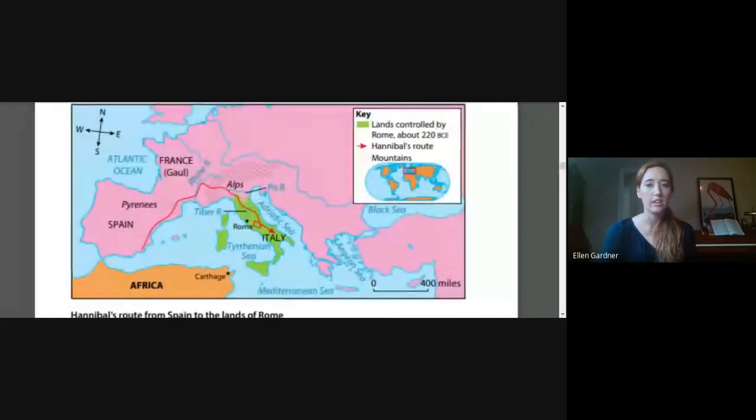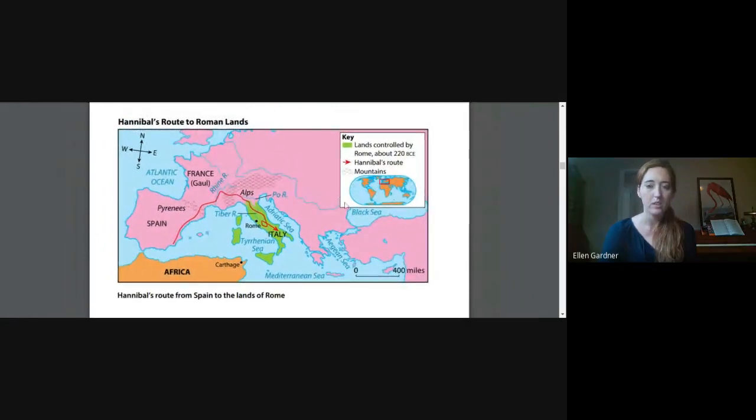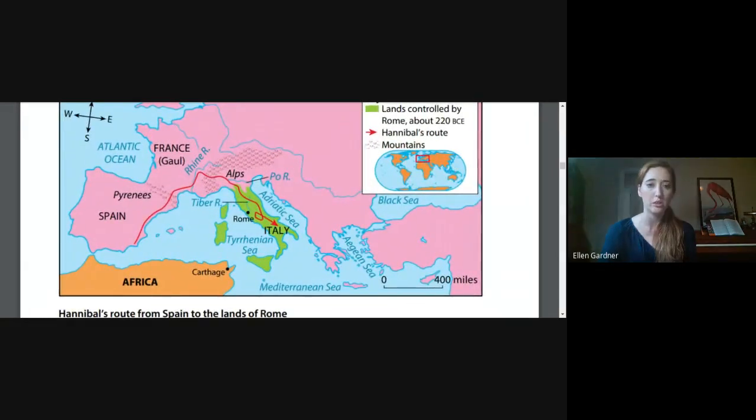And here is another map with the specific route that Hannibal and his army took. So he started on this part of Spain that Carthage had conquered in the First Punic War. And this red line shows his route. He went through one mountain range, and over here are the Alps. There's also the Rhine River that we've learned about. So he was crossing over the Alps, which is a much harder task than you would think. And over here is Rome, circling around to the southern part of Italy. So the green shows what lands Rome had by 220 BCE.